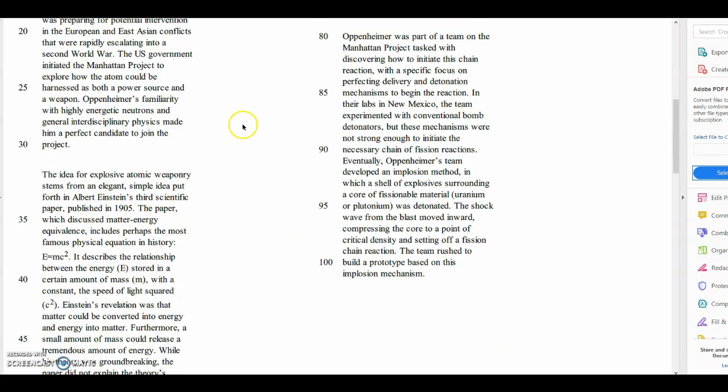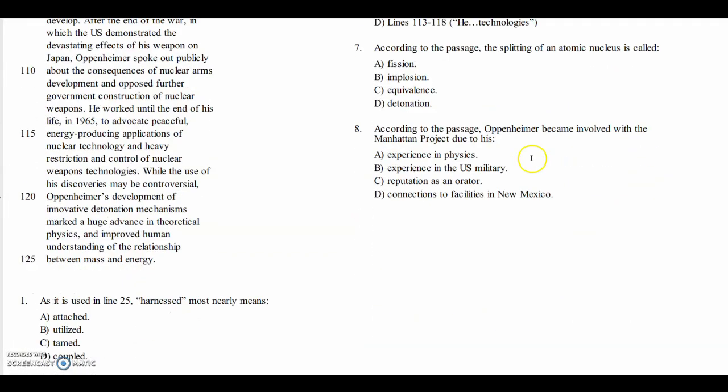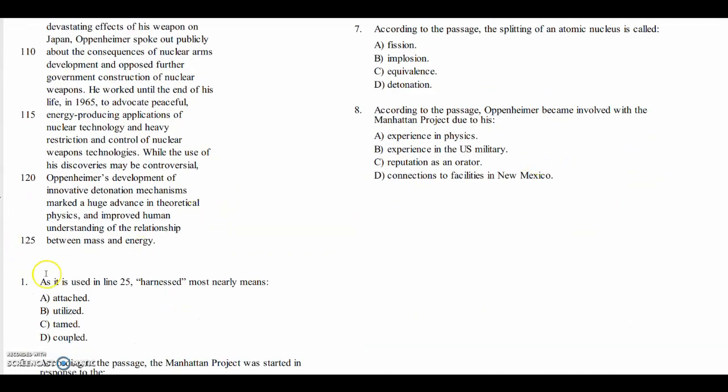I'm going to switch over to the non-answer key version. All right, so let's start with question one.